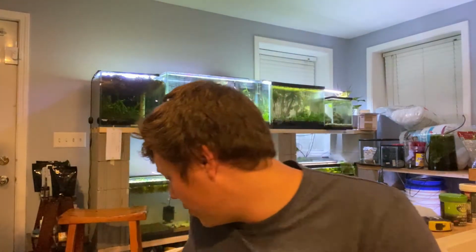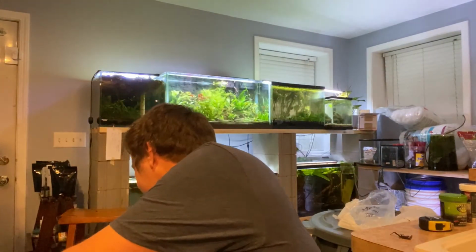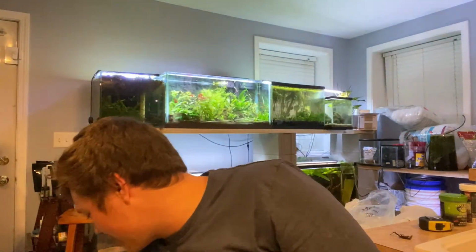The other plant that did well is this. This is the melon sword that I put in. You can see these roots are just massive. So this plant was probably only like this tall when I put it in there, and it's just huge now. So that did super well. The jungle val did super well. But besides that, the rest of the plants didn't do super great.